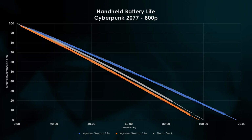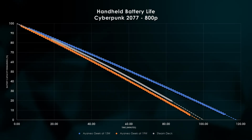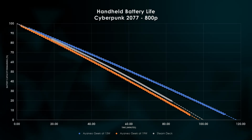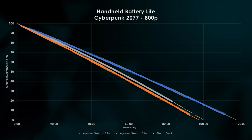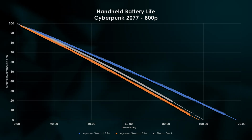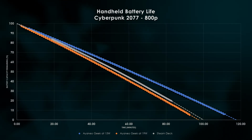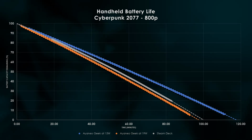Given the decent performance of the Geek at both 15 and 19 watts, let's see how these different settings impact our battery consumption when running the device at 100% utilization. In blue, we have the Geek running in 15 watt mode, while orange is the Geek in 19 watt mode. The deck's battery life was collected using Windows so that all of my data formatting would match, but fear not, I've also checked these results within SteamOS and I also see similar battery life.